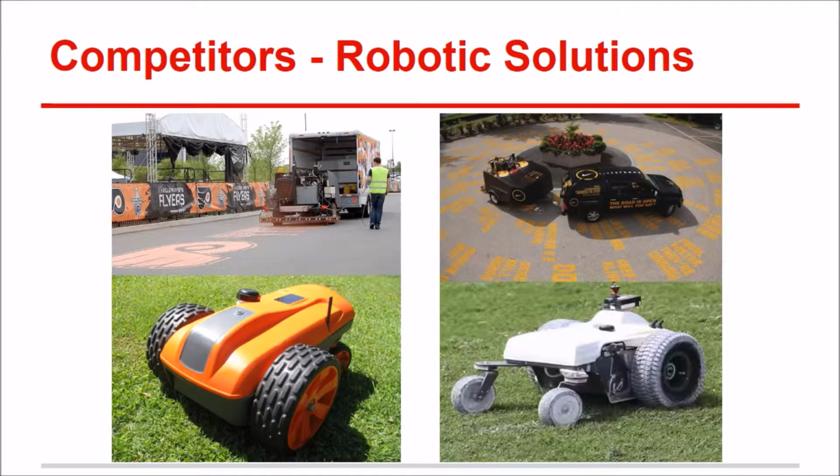The current robotic solutions on the market are also quite ineffective. Shown here are FlyerBot, ChalkBot, GrassHatsBot, and LaserBot. These solutions are either too big for a field painting application, or they only paint thin logo outlines, requiring a technician to fill in the gaps.